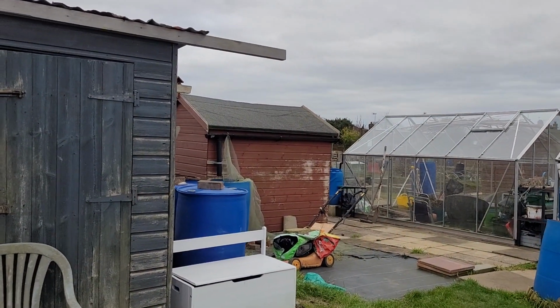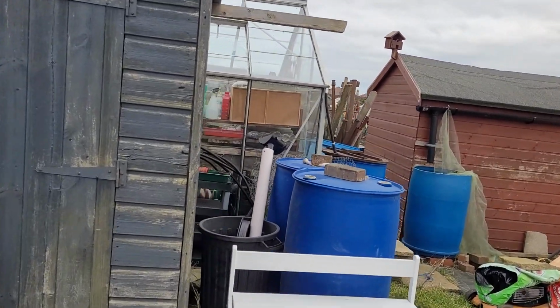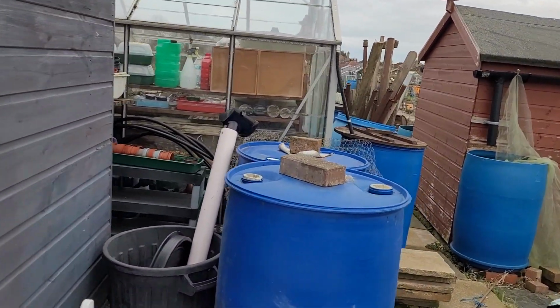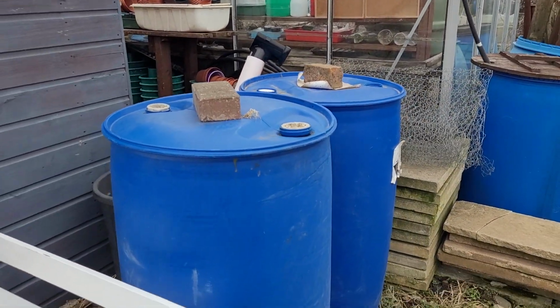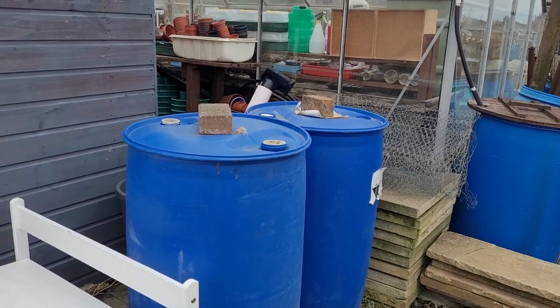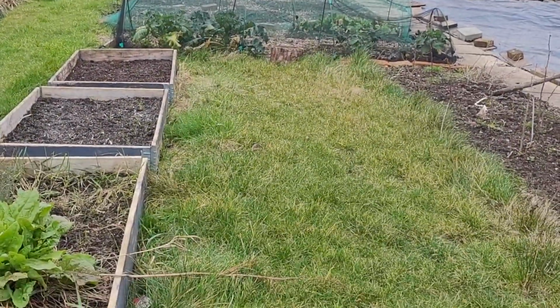So we are at the top of the plot by the shed. This is probably my main project for the start of the spring, which I picked up these two barrels, so I need to take the lids off them and set up a guttering system off the shed so that I can actually get some water, which would be great.